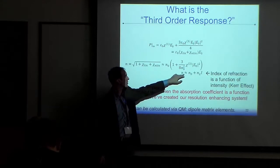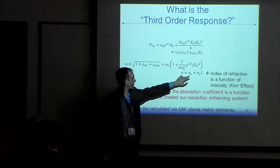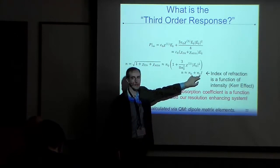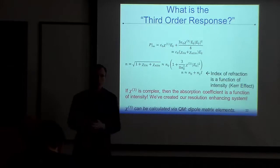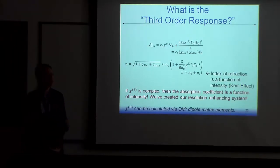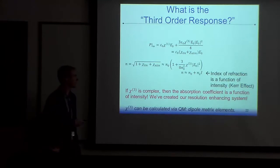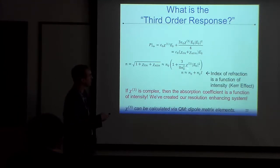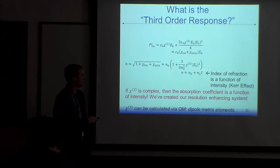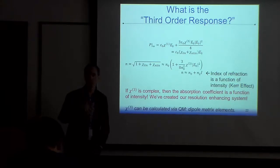So basically, we have an index of refraction, which is a function of our original index of refraction, of whatever material you're in, plus something which is a function of intensity. And this is very important. This is the Kerr effect. Many different optoelectronic devices employ this, and really interesting physics. But if you think about this chi3 here, if it's perfectly real, then this is going to be perfectly real, and then you basically just have a change of index of refraction.